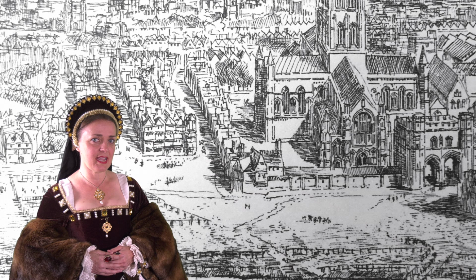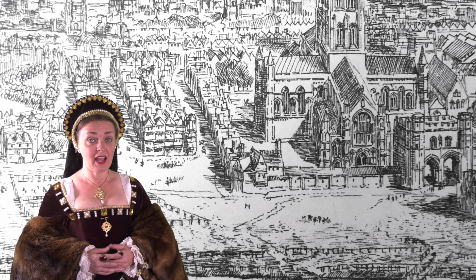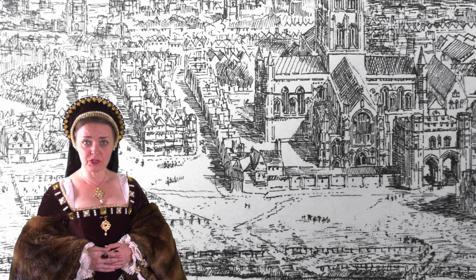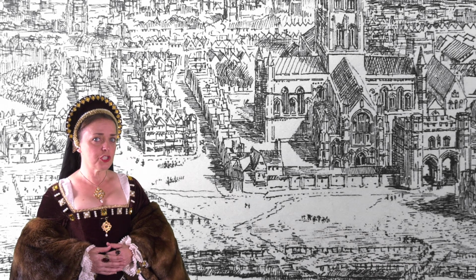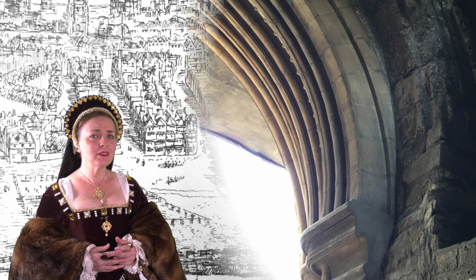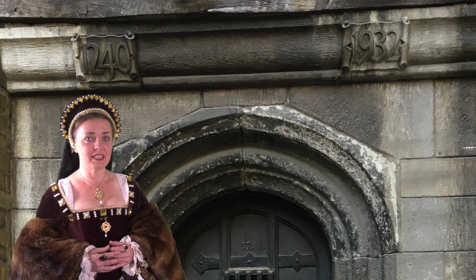But let us pass beneath this gatehouse while I tell you a little bit more about its history. In 1539, as I mentioned, Sir Richard Rich bought the church and the surrounding land, subdividing it for housing. Over half of the original Priory Church was demolished. Then, in 1595, the wooden Tudor gatehouse was constructed above a surviving stone archway, and if you pass under the archway and turn to look back over your shoulder, you will see the doorway leading into the building. The dates 1240 and 1932 are inscribed in the stonework commemorating the year of the arch's construction and restoration.